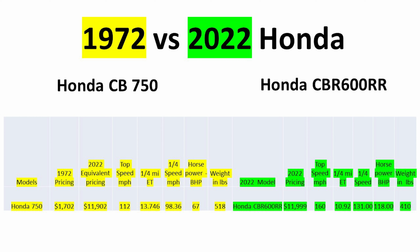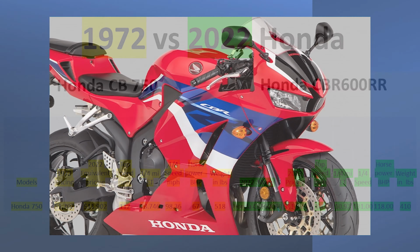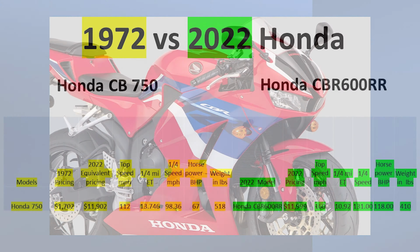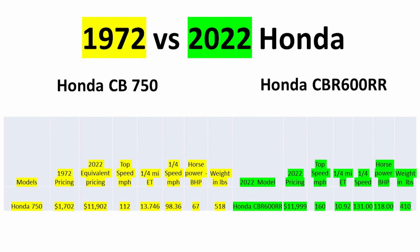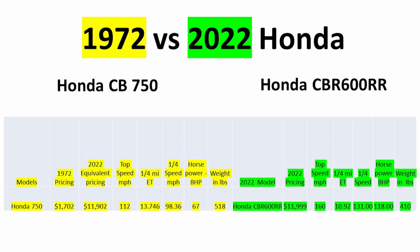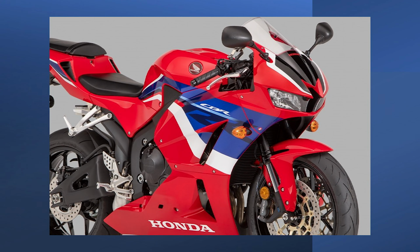I could have gone different ways in the comparison between the 2022 and the 1972, but I chose to give something that was pretty close on price. So I'm comparing the 1972 CB750 to the CBR 600RR. I know they don't look alike, but the pricing would be $11,902 for the 1972 750 and $11,999 for the 2022 CBR. As you can see, there is a big discrepancy on top speed, quarter mile speeds, quarter mile ETs, horsepower, and weight. So there's been a big jump up from what the Honda 750 was to what the 600 is now.